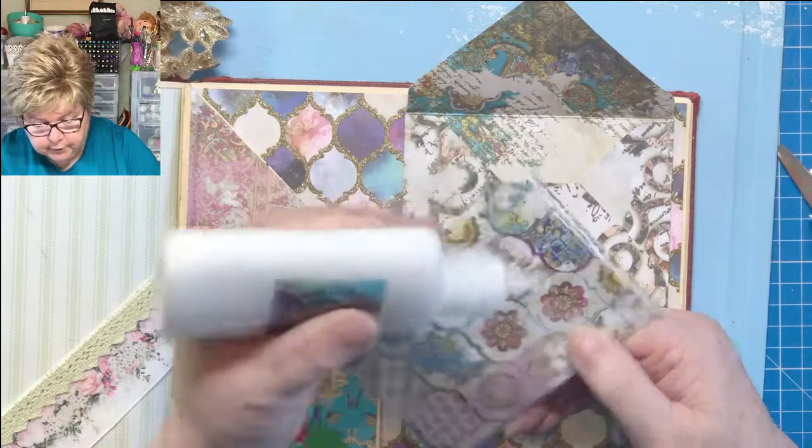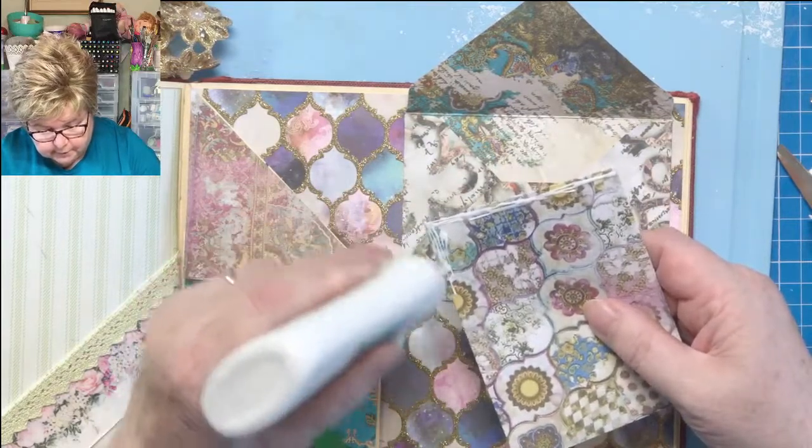So the same thing, the 3 sides, the bottom and the 2 sides, should I say.